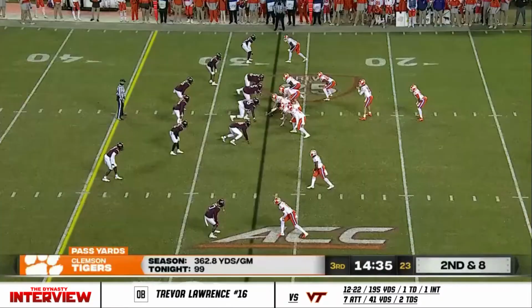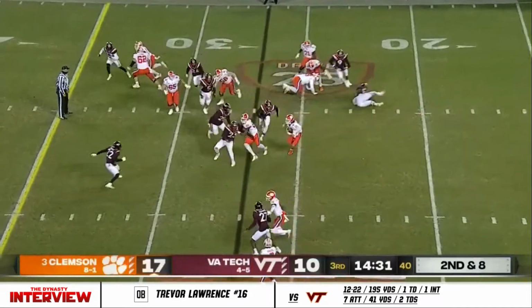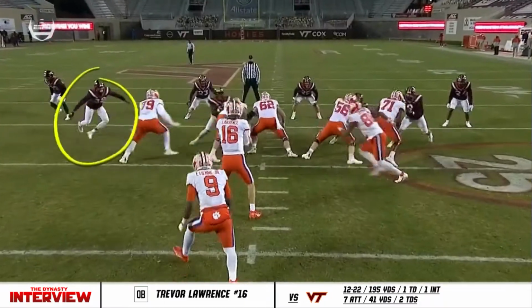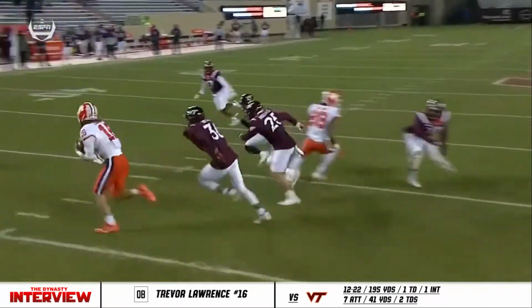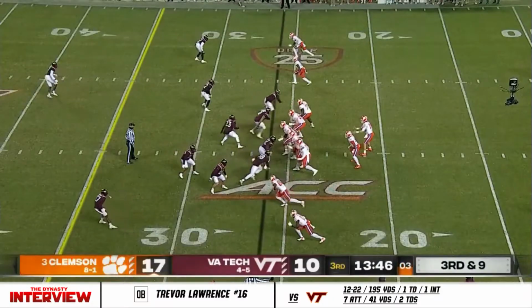ETN. I'd love to see him really improve on the year, getting the ball thrown downfield. Keeps it again, and they chase him down. Has good speed. He's actually lined up here. He collapses down, but look at the recovery speed. He's an outside linebacker. They moved to the blind side, maybe why they moved the back over.